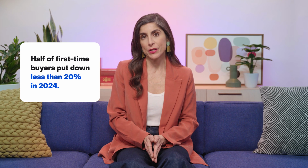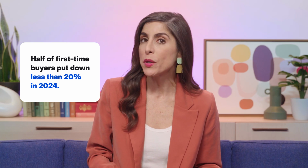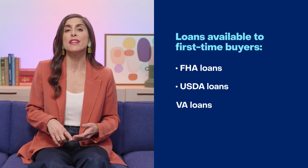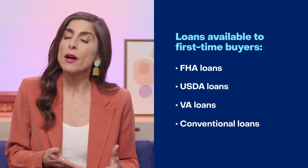Number 6, let's explore first-time homebuyer loans. About half of first-time buyers said they put down less than 20% on their first home in 2024, according to Zillow research. Many first-time homebuyer loans allow for the flexibility to make a smaller down payment and still enjoy lower interest rates and other benefits. There are many of these types of loans to choose from, including FHA, USDA, VA, and conventional loans. All of these have different eligibility requirements, so be sure to talk to a lender to see if one of them might work for you.